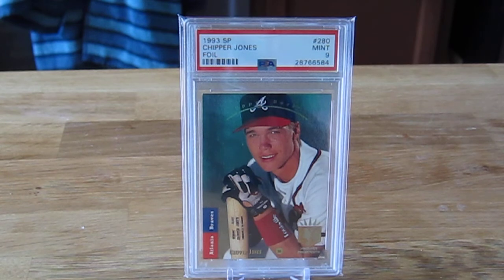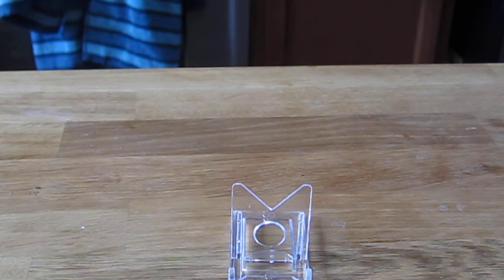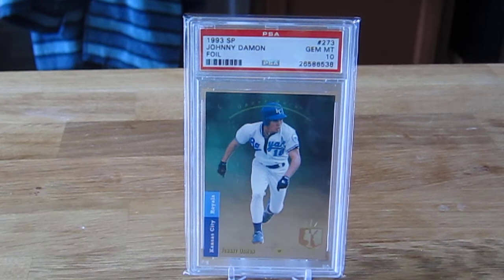The prices for these are just a little bit too high for me now, but I did go and get a PSA 9. And lastly, my last one is the 93 SP Johnny Damon foil. This is my lone PSA 10. I would love to get a Manny Ramirez in a PSA 10, but they just don't come on sale that often.